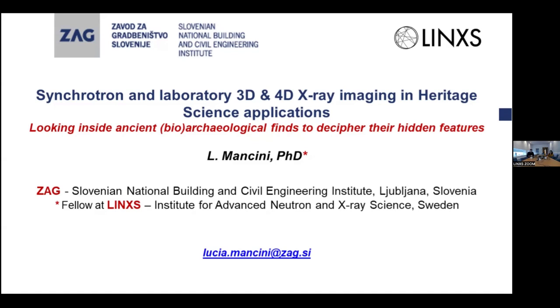So Lucia is a physicist and senior researcher, and she's working at the Department of Materials at ZAG in Ljubljana in Slovenia. Since 1995, she has been working in the field of synchrotron and lab-based 3D X-ray imaging using non-destructive approaches, and she also did her PhD at the ESRF synchrotron in Grenoble, France. And since then, she has been working as a beamline scientist at Elettra Synchrotron in Trieste in Italy, where Lucia and I were also colleagues for a set of years. And during her time at Elettra, she acquired extensive experience in the application of X-ray computed tomography techniques to material science, as well as to natural and cultural heritage studies. And Lucia also has a strong background in data processing and analysis, both of 3D and 4D images.